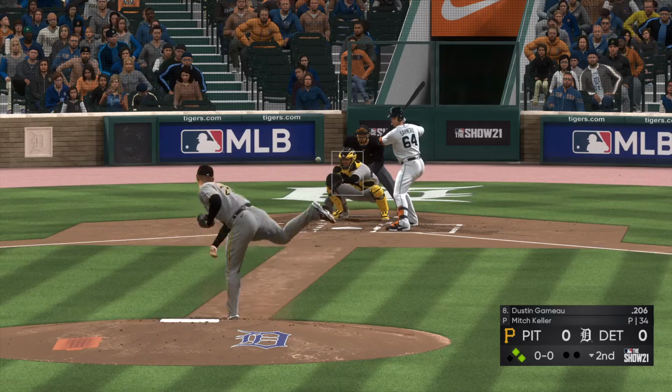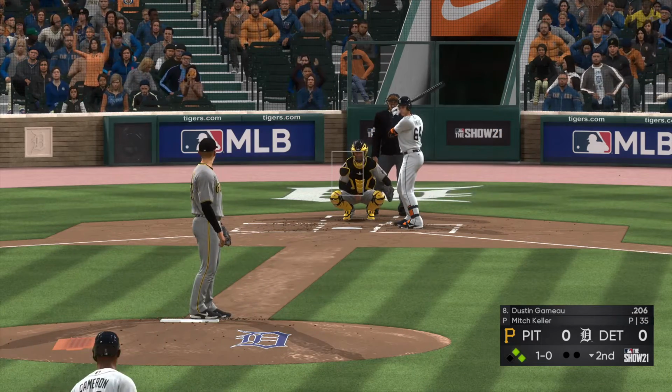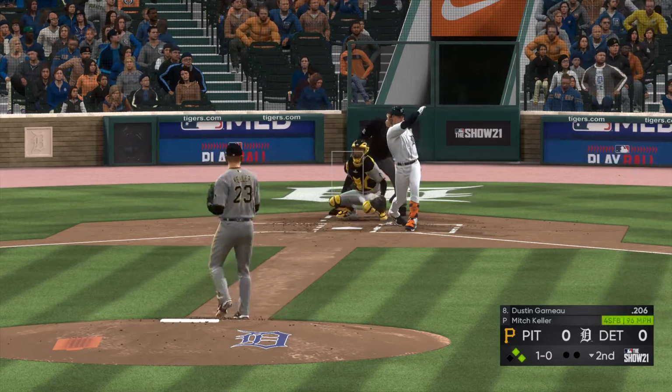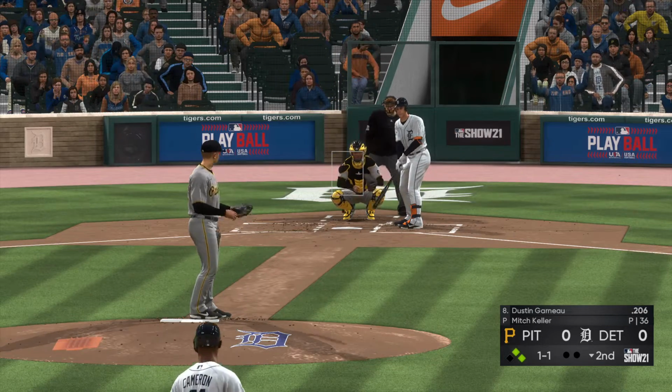First offering on its way. And they start him out with a slider. Good spot, but he doesn't get the call. 1-0. Into the corner and slicing foul. First and second here with nobody out.